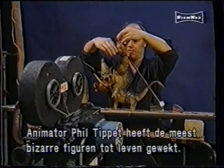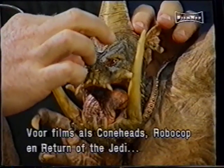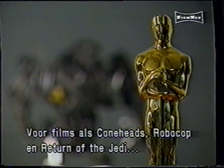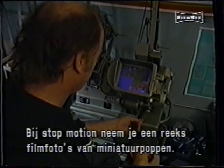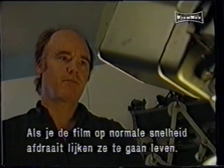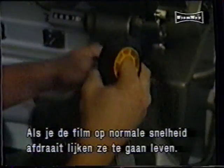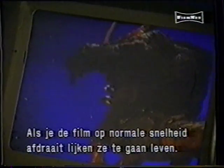Stop-motion animator Phil Tippett has brought some of Hollywood's most unusual characters to life for movies like Coneheads, the RoboCop films, and Return of the Jedi, for which he received an Academy Award. Stop-motion animation is the technique of photographing miniature puppets in a series of still frames. When projected at the standard film speed of 24 frames per second, persistence of vision takes over, and the puppet appears to take on a life of its own.